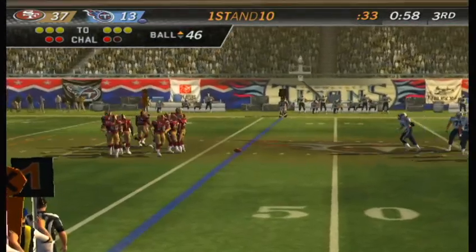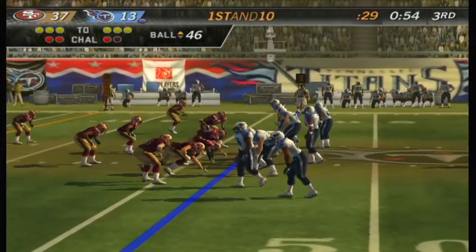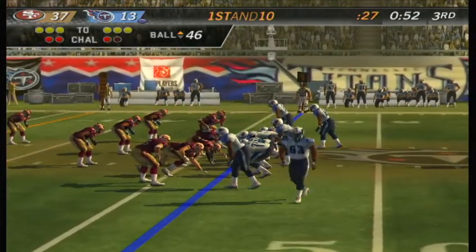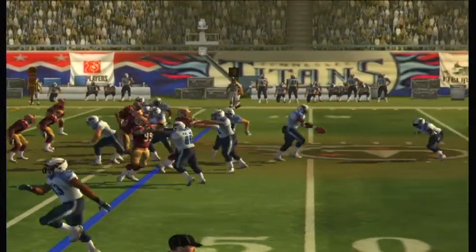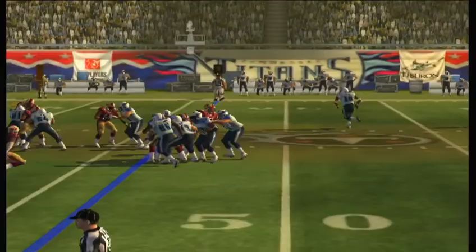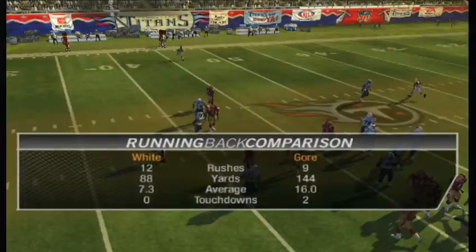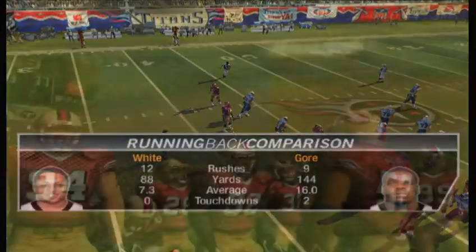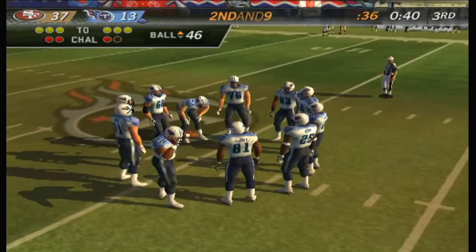Stay at home. What's the hard count? Crumpler in motion. Little misdirection. So Pawaga comes up to make the play at the 46. And now our viewers can see how successful each team's main running threat has been today.